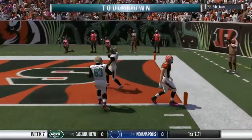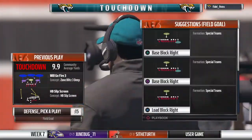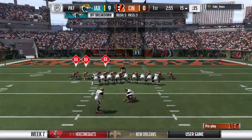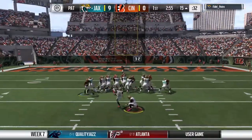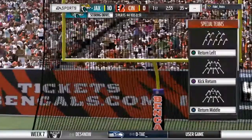It's Yeldon. And he will get this into the end zone for a Jaguar touchdown. T.J. Yeldon, his second touchdown on the season. And the Jaguars add on to their lead. He's got it, and now it's a 10-0 lead here in the opening quarter.